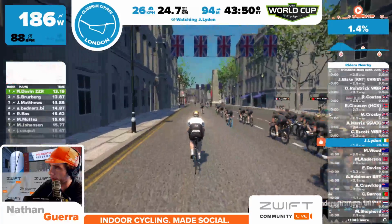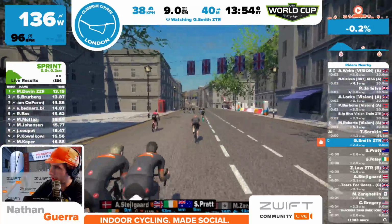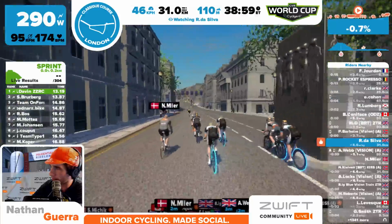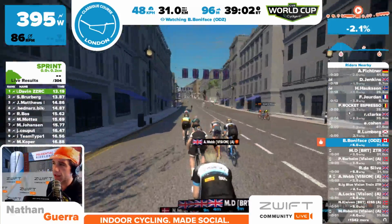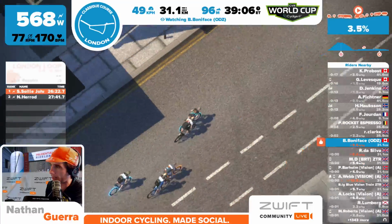We're going to move our way forward, see if we can find Mr. Tim. And it looks like it is going to be an attack here coming from, again, it will be Boniface on the front, 5.2 watts per kilogram or so. Cartwright with a solid 15 seconds, so when they came through the arches. So that attack absolutely gone. Boniface trying to go again.